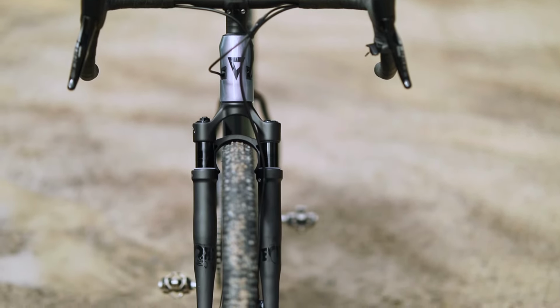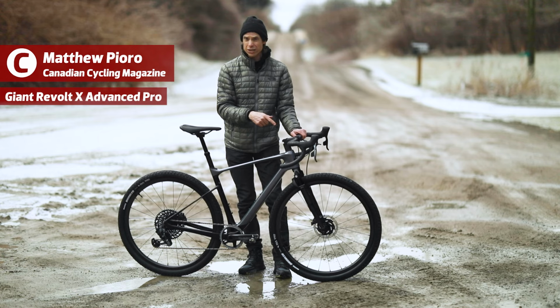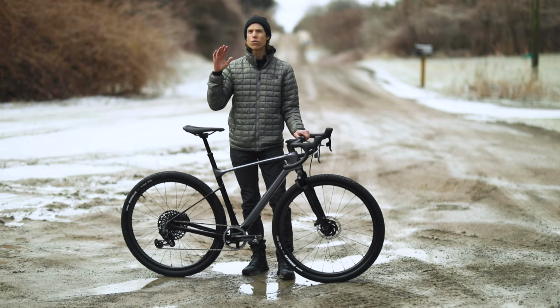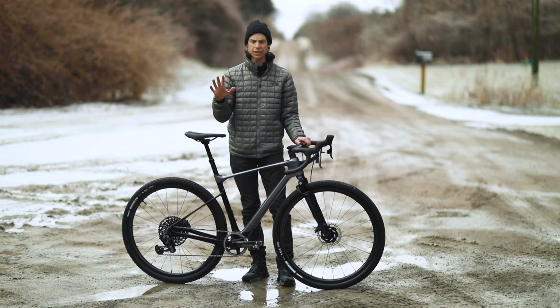This is the new Giant Revolt X Advanced Pro. Check this out. It's got a suspension fork at the front with 40 millimeters of travel, and it's got a dropper post over here. Now, before I get into the specifics of this new gravel bike, I have something to tell you, especially my fellow Canadians.